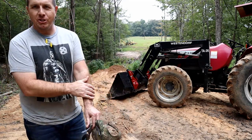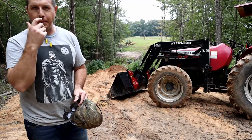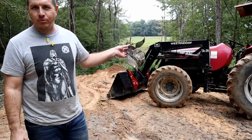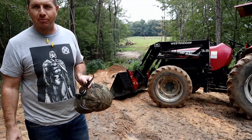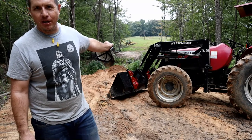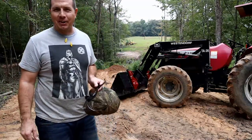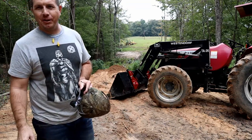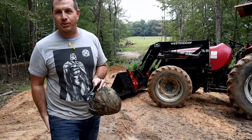I had to replace the clutch on this and did some engine work on it. You know, man stuff that you have to do to your old junky equipment that you find on the side of the road for $6,000. Actually, matter of fact, the loader on this costs more than the tractor. So, fun fact there. Get some junky equipment, but if you want to outfit it with some good stuff, sometimes that's more expensive than the equipment itself.